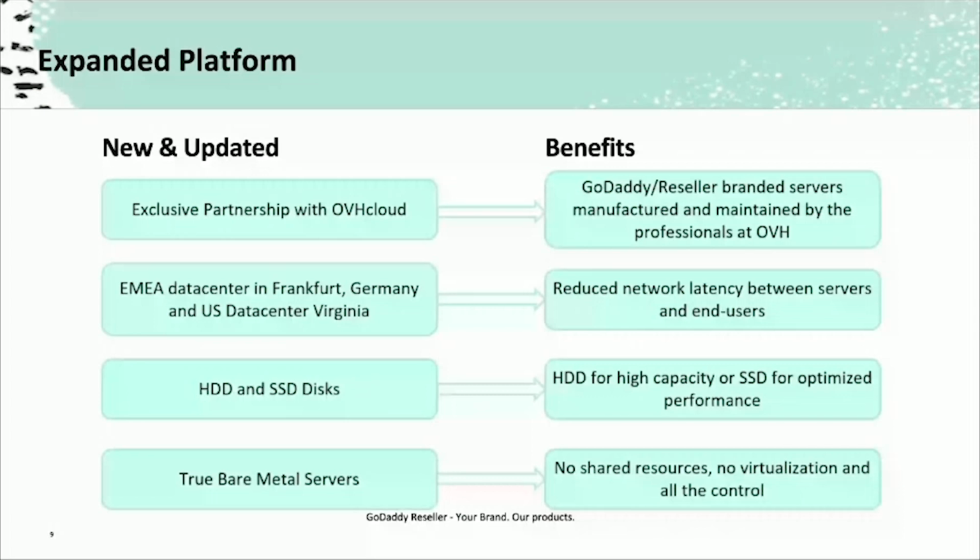We don't have to have people on site managing those servers. And also, OVH is a company that is 100% focused on this hardware type. Unlike GoDaddy, where we have a very wide portfolio of products, we're not necessarily focused on one item. Having that focus really gives us the best hardware out there, the best performance out there, and the best reliability that we can achieve.